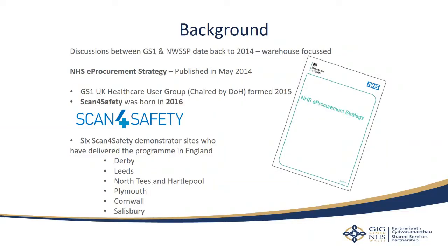And then that world came together with a project I was involved with at the Department of Health in England to start to look at the procurement strategy and how that could help with regards to procurement initially. And then a group was formed at the Department of Health, and quite quickly they saw that this wasn't to do with procurement. The main benefits in this area were to do with patient safety and the use of barcoding standards to try and help all of that.